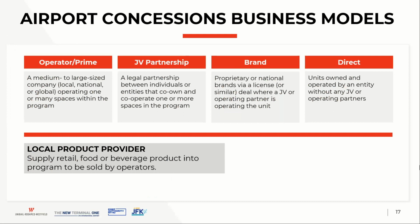A brand is where you have a brand that you want to be in the program. You could either have a JV partnership where someone operates your brand on behalf of you, or you could also operate it yourself, which is what we call direct. So taking your brand, bringing it into the program and operating your storefront yourself, that would be direct. And we could always touch on this further. Our partners at RFW will also go through different ways to get involved in this program and also touch on these different business models.